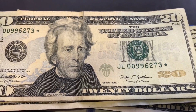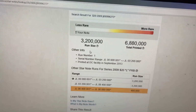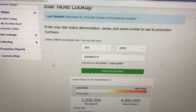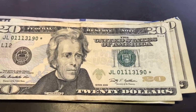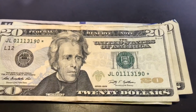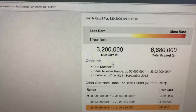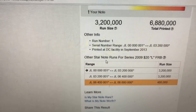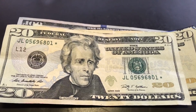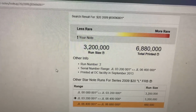Okay. Next bill is a 2009 JL00996273. Let's go ahead and check that out. I've already got it punched in again. 3.2 million run size, so nothing spectacular. Let's check out another one. Next one's a 2009 JL01113190. So almost a trinary. Zeros, ones, and threes, but then there was a nine in there, so would have been really cool. But let's check it out. 3.2 million run size, so nothing spectacular. Okay, next bill I got is JL05696801. So let's check it out. 3.2 million run size, so alright, we'll try again.